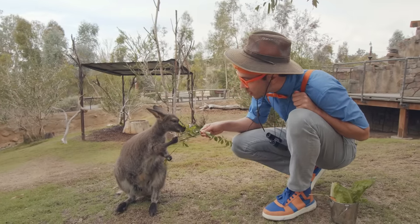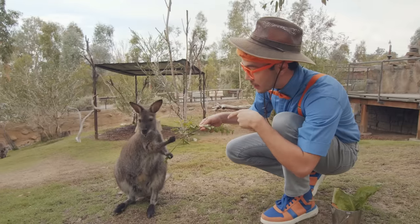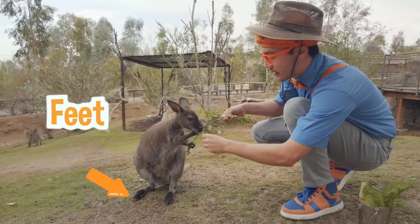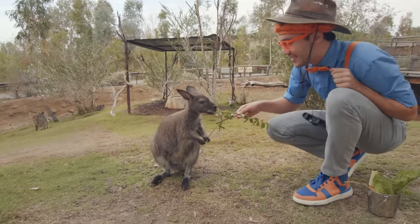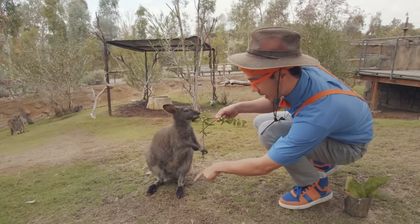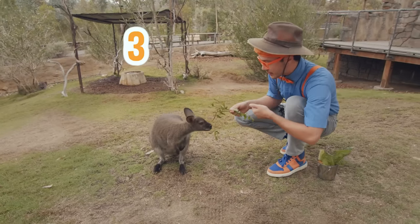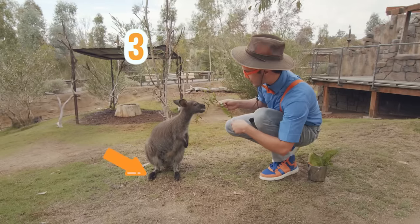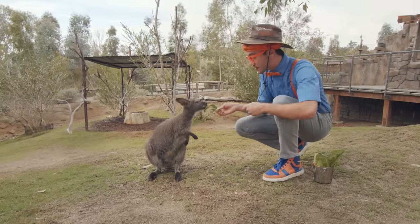Whoa. Look, wallabies and kangaroos have really big feet, and they love treats. Ooh, that was a treat. Yeah, look, really big feet and a really big toe. Yeah, they have three toes. One, two, three. Whoa, she's having fun eating these leaves.